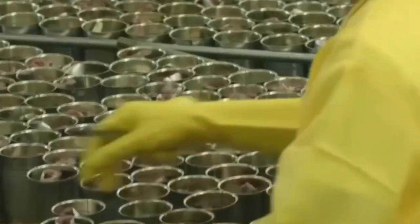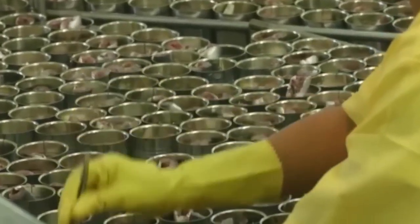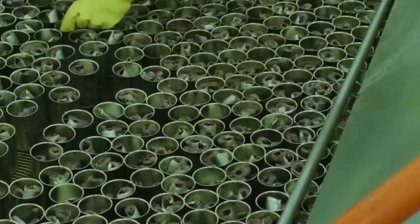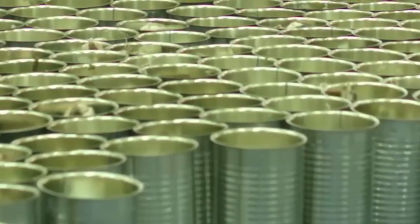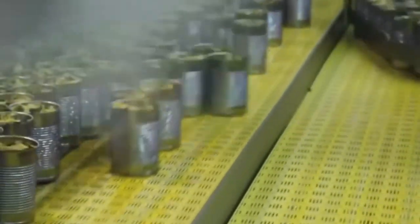Depending on the brand, sardines may be packed in tomato sauce, olive oil, mustard, or even spicy chili. Once the sauce is added, the cans move to a high-speed sealing station, where they're hermetically sealed to keep out air and bacteria. But the process doesn't stop there.